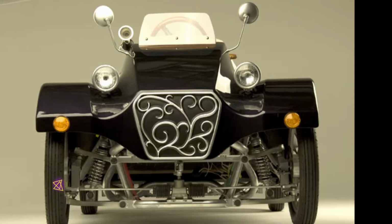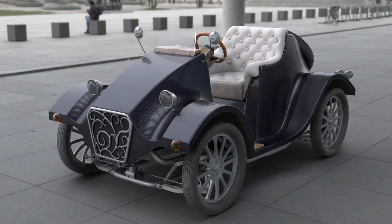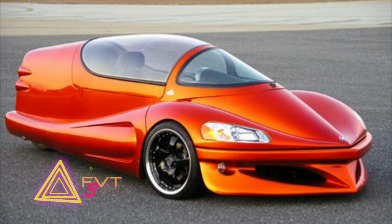Number 2. Takayanagi Miura. It was presented in 2012 and is a quirky, steampunk-style electric car from Japan. It also happens to have one of the most difficult-to-spell names. With its all-electric drivetrain, the Takayanagi Miura can reach a top speed of just 37 miles per hour. And the maximum range is only 22 miles. I know it doesn't have the best specifications, but it is a beautiful combination of the past and future.